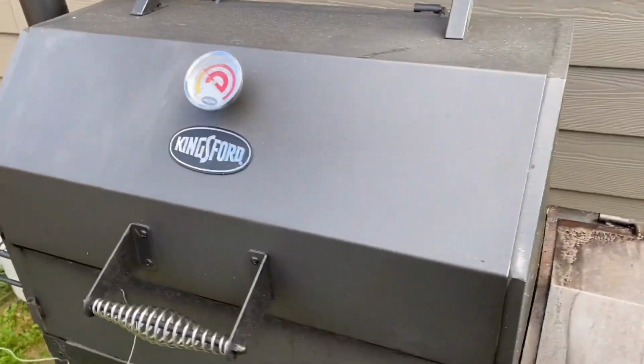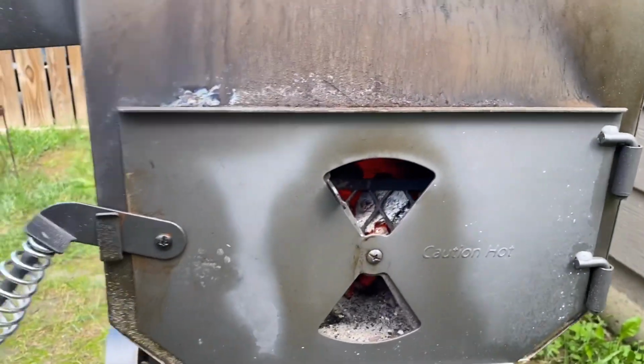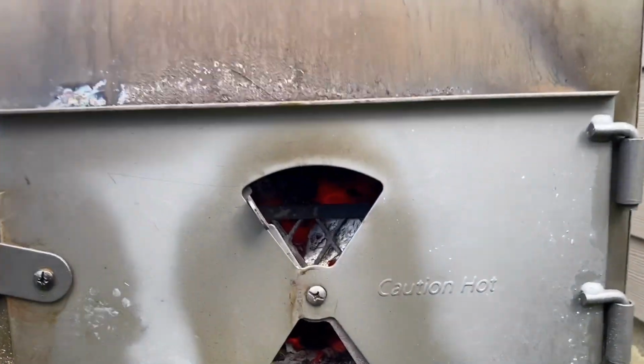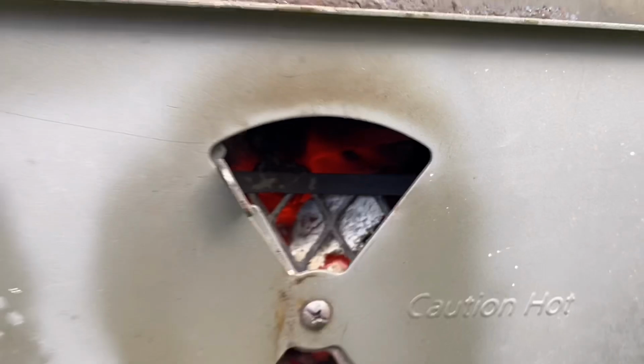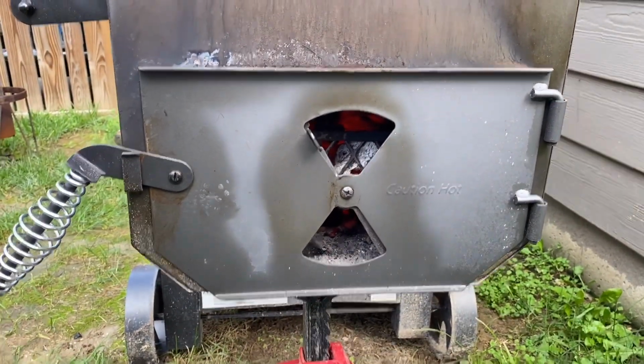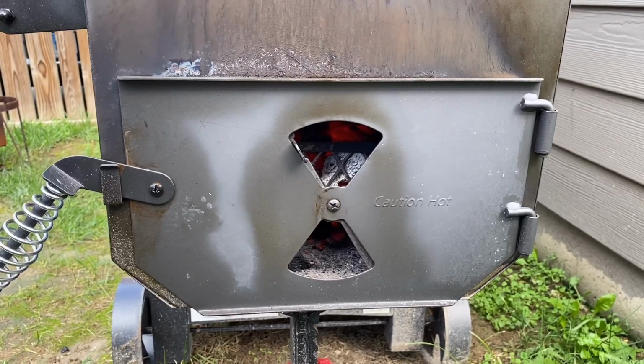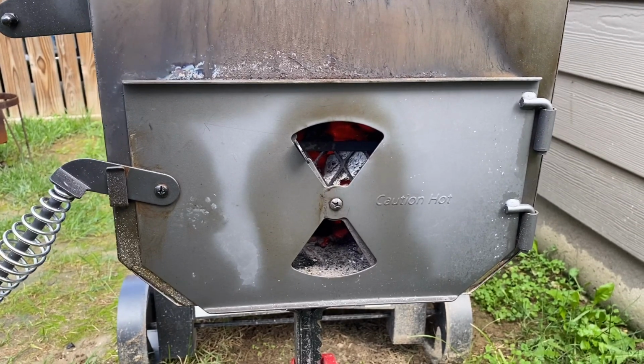All right, close down, locked, fully loaded. That's the only vent we got open. We're gonna run the next experiment the exact same way. Minimal to 0 wind, maybe 1 mile per hour.